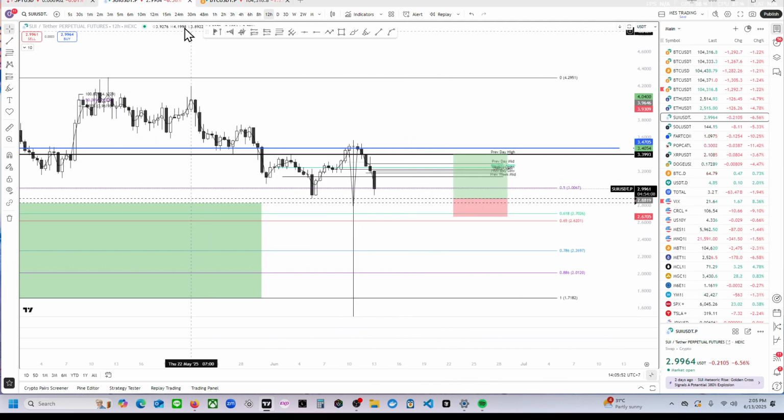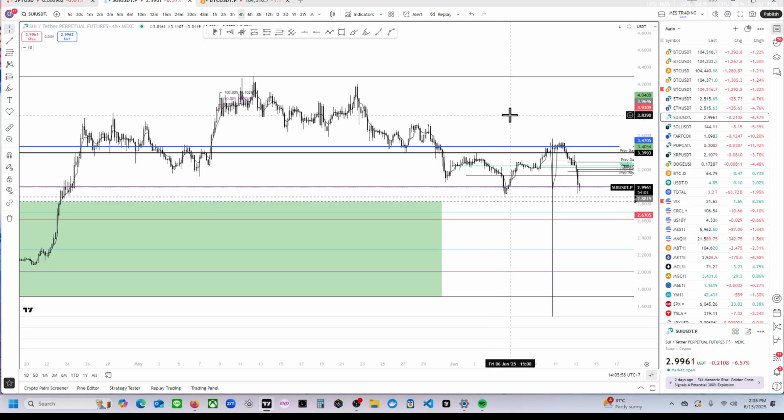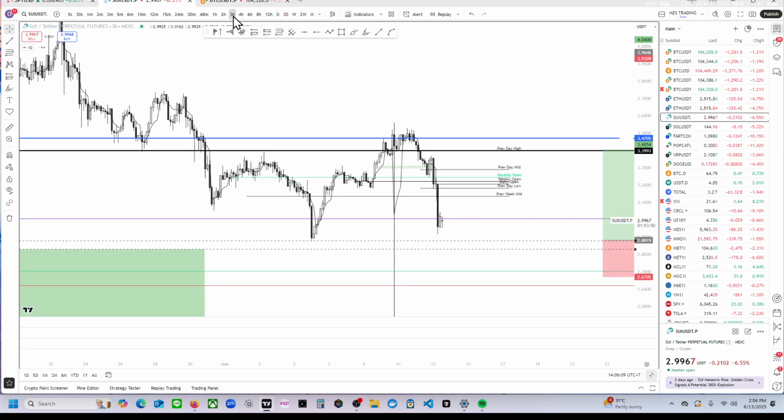Yeah, a deviation of this range could be all right. Except it is still a high time frame range. I would say at least, I think it's a 2 hour. 2 hour looks pretty clean. So an SFP of this low could be good, but also, just want to see here.